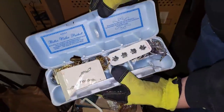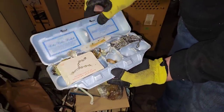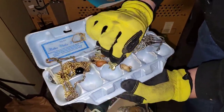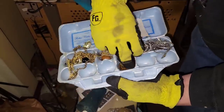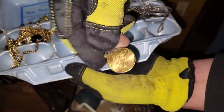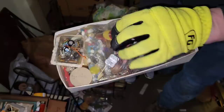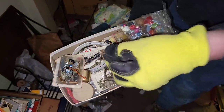Eggs? Oh, yeah, in an egg carton. Just never know what you're going to find. Look at all that. Got some kind of little crown here. Jewelry, jewelry, jewelry. St. Christopher, and then look at the back. It has all different ways of transportation. Very cool. This is an interesting looking box right here. Look at all these old pins and buttons. Here's like a necklace down here.